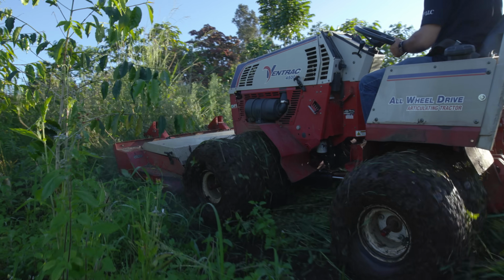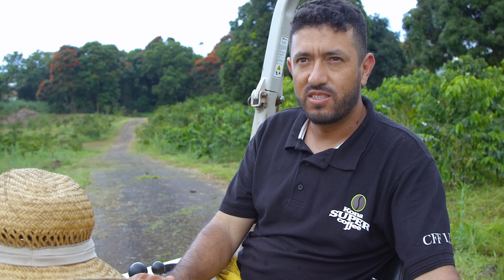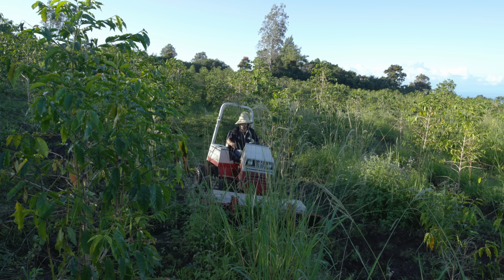How long have you been operating this tractor? Almost 3 years. How many hours have you put on it? It has like 2,500 something. 2,500 hours? Yeah.